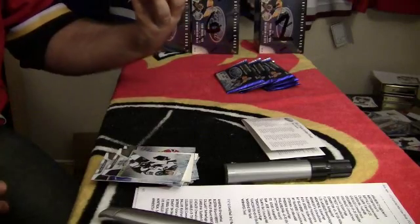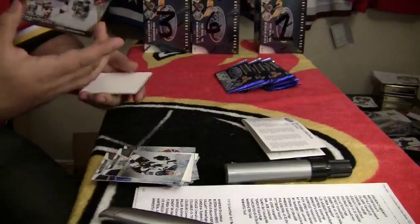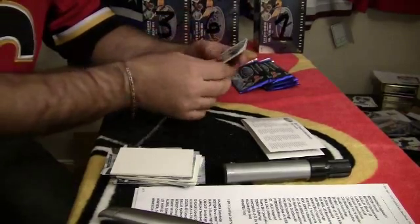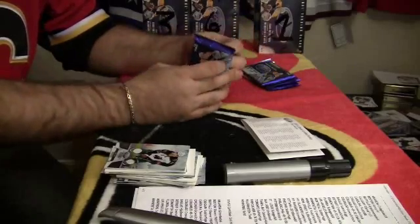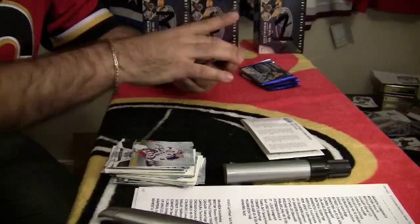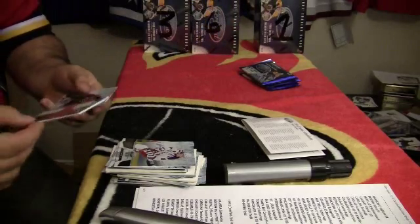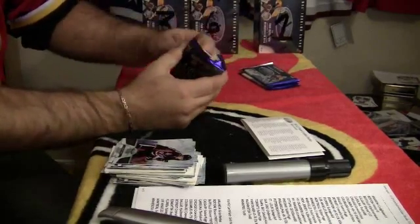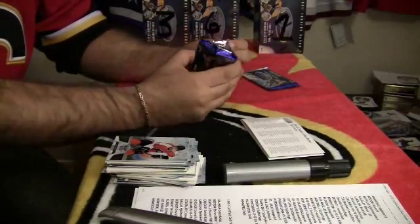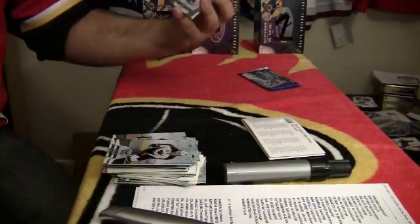Certified Champions for the New Jersey Devils, Scott Niedermeyer. Not numbered. All base. Number 244 out of 399. Fabric of the Game for the Calgary Flames, Rene Bourque. Base. Mass Marvels for the Calgary Flames, Miikka Kiprusoff.